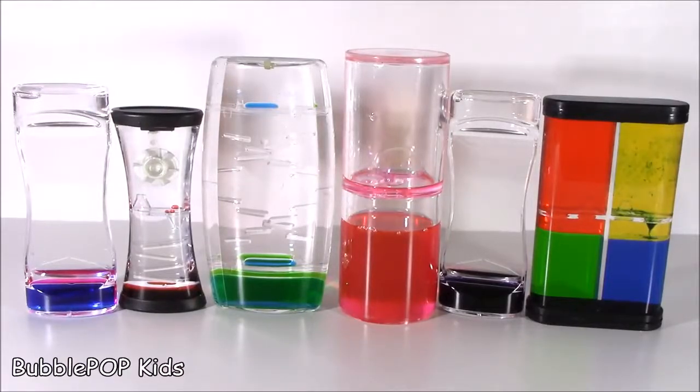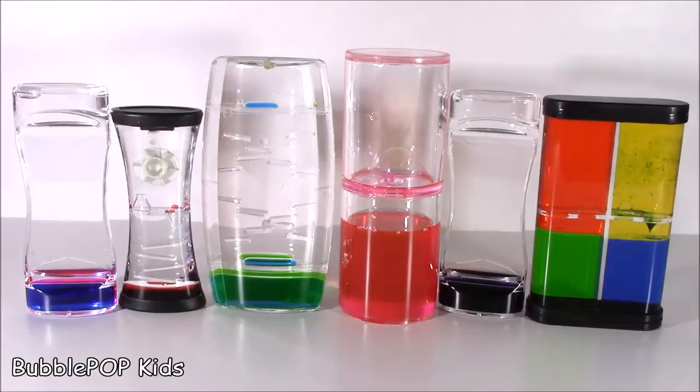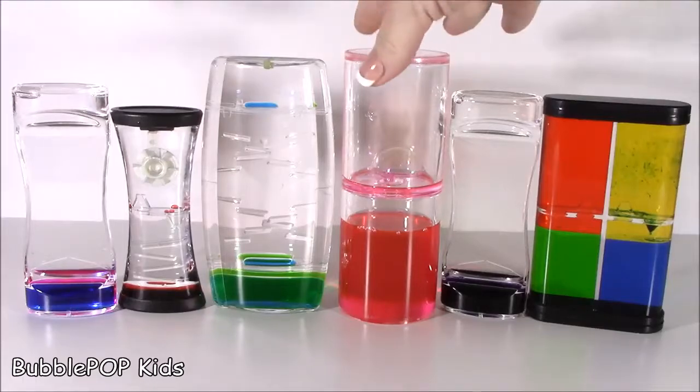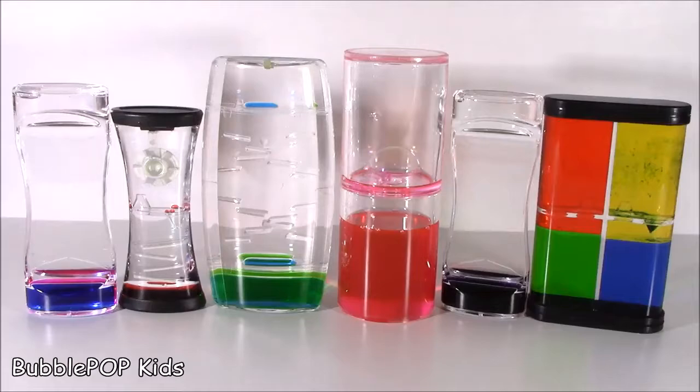Get ready for a super duper relaxing show. I got some fidgets on my table today. Welcome back guys, and you're probably wondering what is on your table. What are these crazy looking little things? They actually look like they're made of glass, but they are plastic. They are so cool. Let me show you.